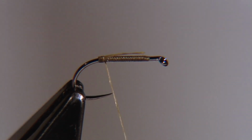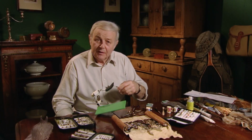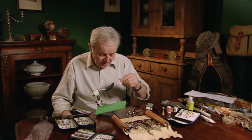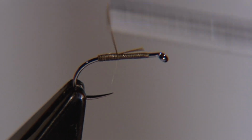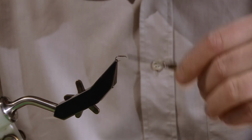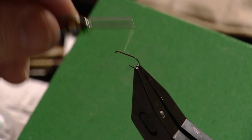And you can bury that as you come along this way. And looking at his drawing, it's obvious to me that he makes either a 2 or 3 pass with his tying thread. So I'm just going to make a 2 thread pass with tying thread all the way, and just stop short and leave enough room to get the 2 croupions in.